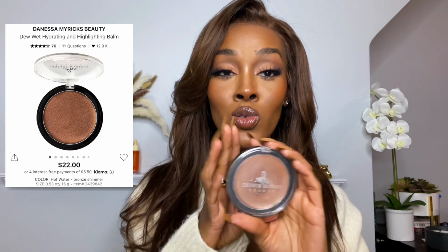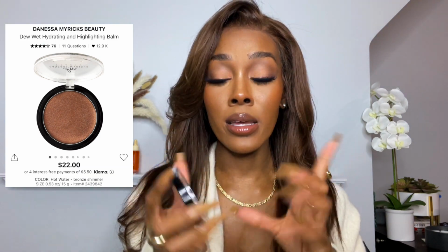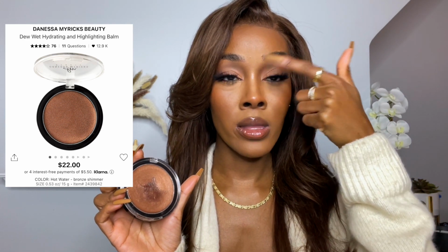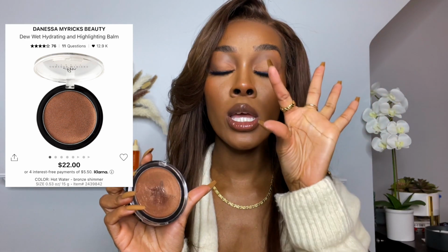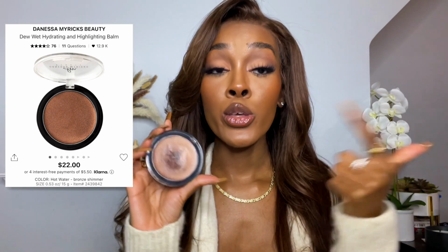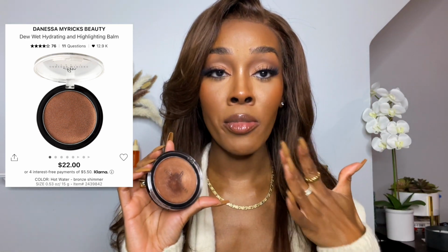I'm not a highlighter girl, but hear me out. I do have one highlighter product for you guys. Again, it's a Danessa Myricks Beauty product. It is the Dew Wet Balm. This is amazing. I am wearing this today. I do have it right here on the bridge of my nose and right here on the tip, and you only need a little tiny bit. If you like the dewy skin, glass skin look, you need this. You can wear this on top of makeup.